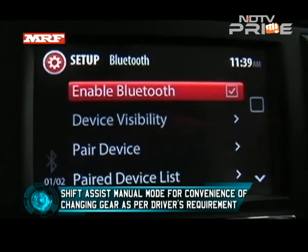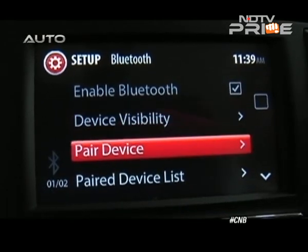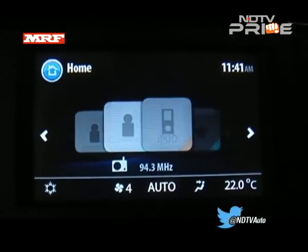You also have an SD card slot here. Lets you play music, lets you use it for JPEGs, videos, whatever. The same screen works for that too. You can also pair up to 10 devices at a time. And the good part is that you can actually use multiple devices at the same time. So you can use one for music and you could use the other one to make a call. Let's do that, in fact.